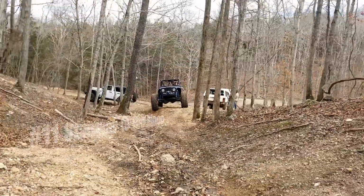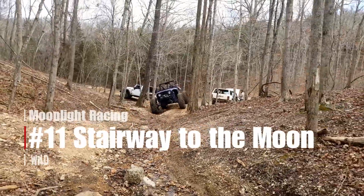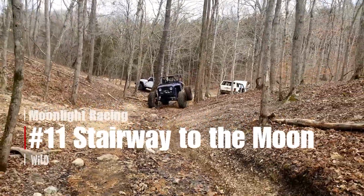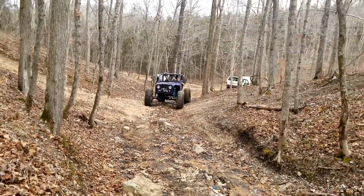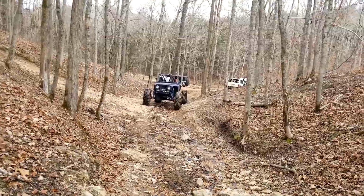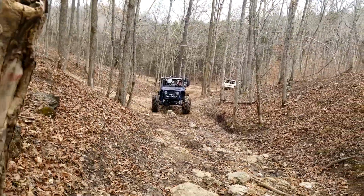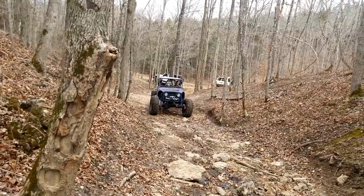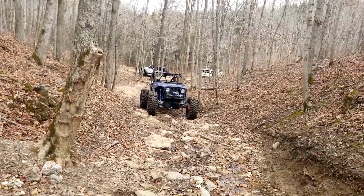Next up, Stairway to the Moon. Now I will say I've seen vehicles do this that are less than even what my vehicle is, so you definitely don't need 42-inch tires or anything like this to do this obstacle. But you also have to be prepared to take some damage potentially. So on this particular day, I gave Stairway to the Moon a firm pass, but you can see the purple monster eat it up.